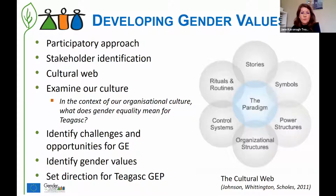Culture, as we know, is influenced by many factors, including the history of the organisation, societal culture, the structure of power and control, and the vision and mission of the organisation. And it can manifest itself in a number of ways through different channels, such as symbols, heroes, rituals, practices, and values, which are visible to people in the organisation.